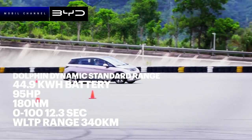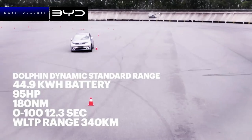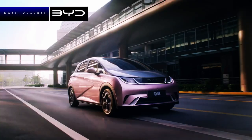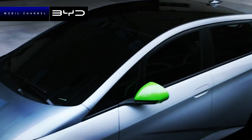As an illustration, the standard range costs 699,999 baht or the equivalent of 306.2 million Indonesian rupiahs, and the extended range costs 859,999 baht or around 376.1 million Indonesian rupiahs.